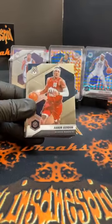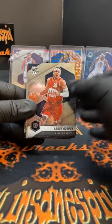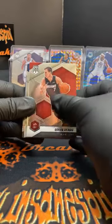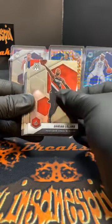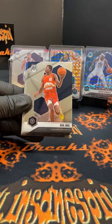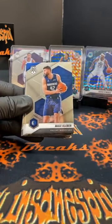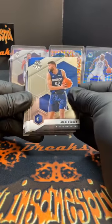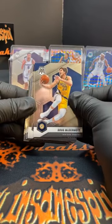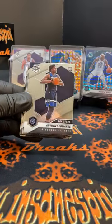Donovan Mitchell for the Jazz. Aaron Gordon for the Nuggets. Lonnie Walker for the Spurs. Dragic for the Heat. Lillard for the Trailblazers. Bol Bol Nuggets. Maxi Kleber for the Mavericks. Dougie McBuckets, Doug McDermott, Indiana Pacers. There he is.